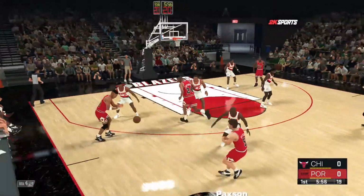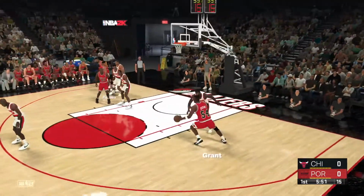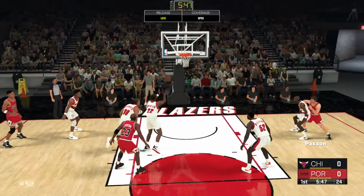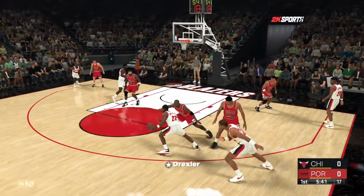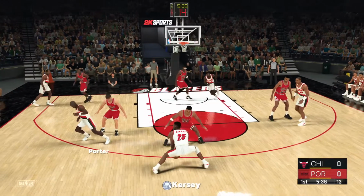Let's check out Chicago's starting lineup. John Paxson is out there with Michael Jordan. Then there's Pippen. Then there's Grant. And it's Cartwright in at the center. No good from Paxson. Well, you know he wants that one back. I mean, more often than not, he'll sink that mid-range jumper. Outside, Porter. Pass to Kersey.